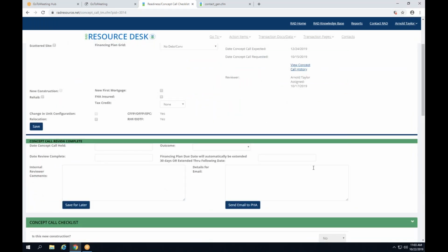So he doesn't actually have to hold the concept call. Okay, that's what I was asking. Right. They have to request it, and those things would be cleared. Yeah, that's correct. All that stuff would be cleared.